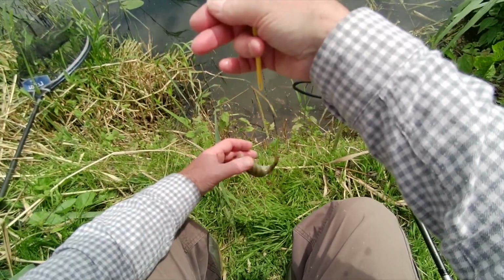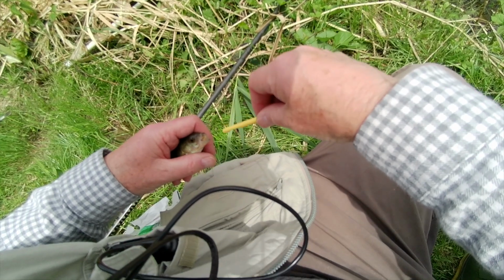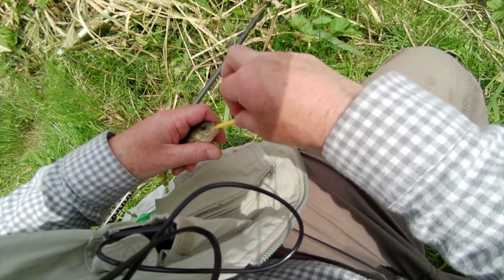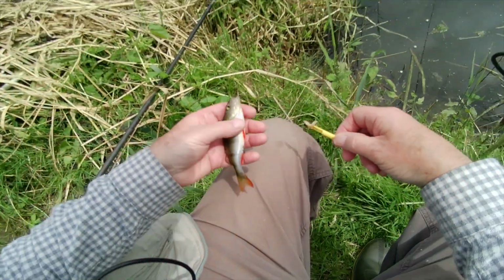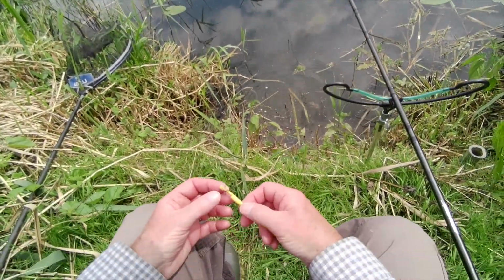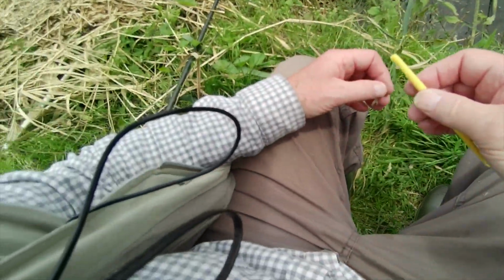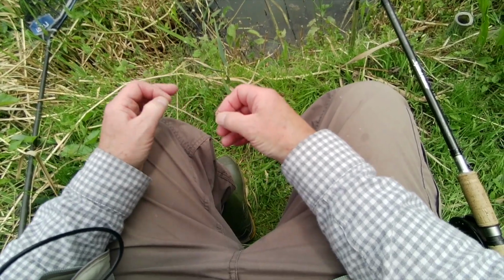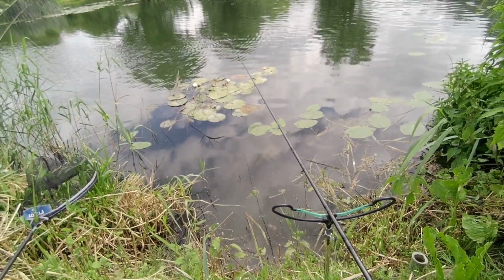Yeah, okay. There we go, little perchy. Wow, 2 massive fish.